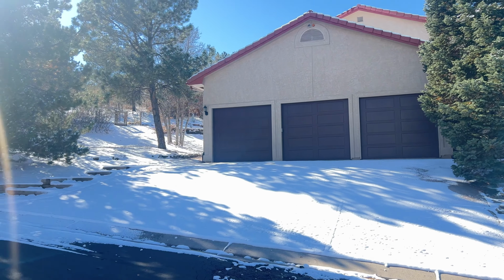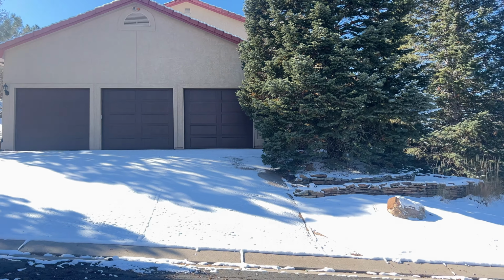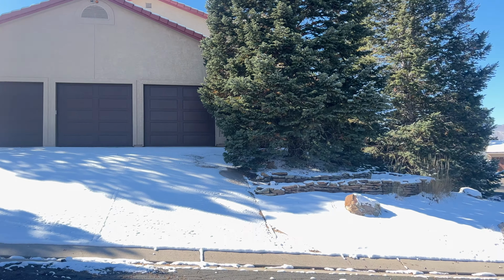So great option here. Privacy, quiet. Mountain views are all around you. Center part of town. So that is the end of our little tour of homes by Pulpit Rock. We're glad you came with us today. I hope this was helpful to see the views, see the feel.